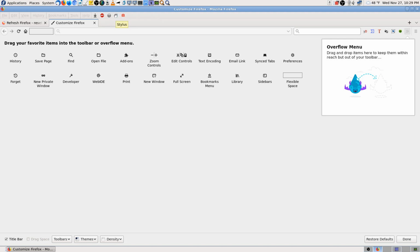That Stylus, you can make pages display the way you want them to. It's a bit tricky. You've got to know a little bit about editing HTML. But I did it on YouTube because I couldn't read any of my... Well, let me do this. I can't talk and do at the same time.